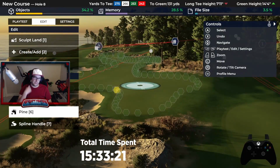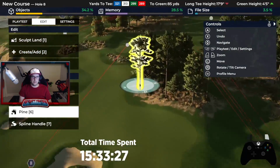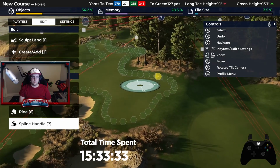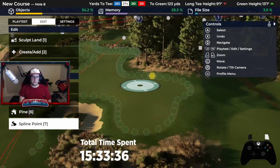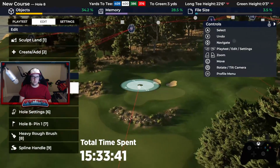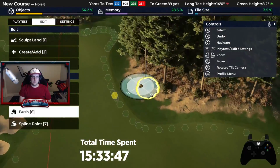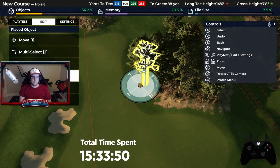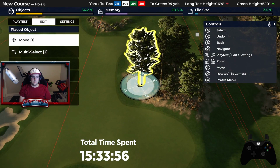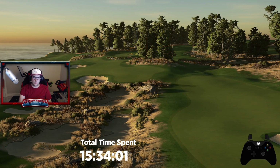So we got multiple strategy options here. You know, this is probably not a great... I might cut a little bit of the tree here just to give this a possibility, because what would make me want to go over here? You're technically laying up to get over to this spot anyway, and you don't really have a huge advantage to get to that back part of the green either, so I'm wondering what to do. I'm probably just going to cut a few trees out. I do want to make it a semi-viable option. So something like that. That opens the hole up a little bit more.